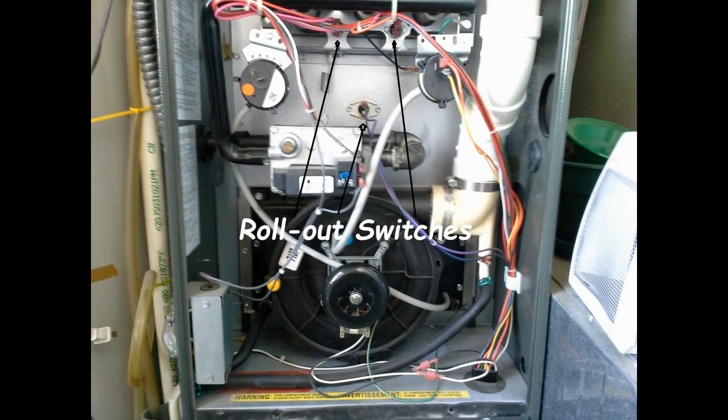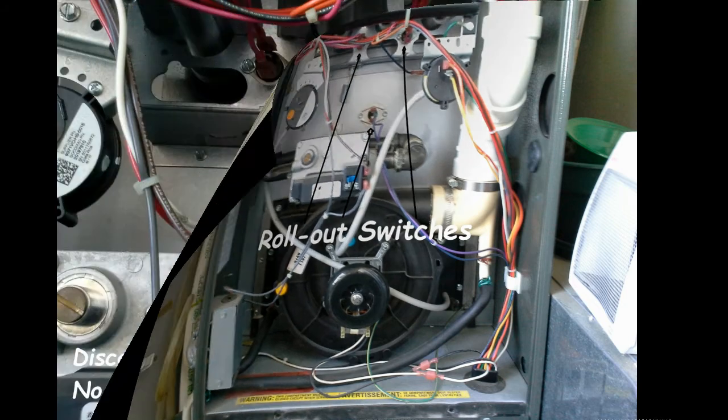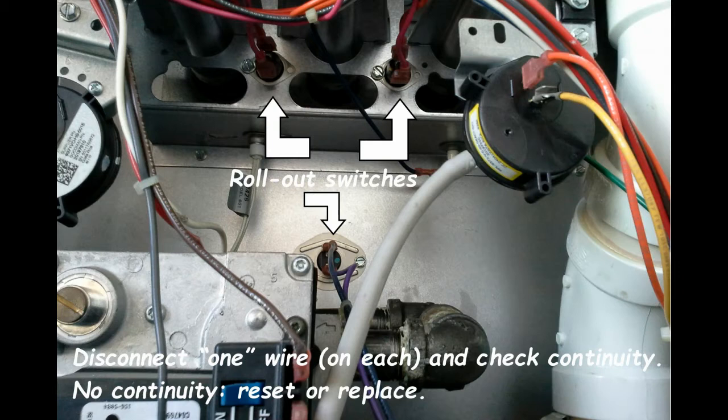Now, six blinks on my LED indicated on the troubleshooting chart that I had an open rollout switch. So now I have to locate my rollout switch, and on my particular furnace, there are three of them. Okay, now get yourself an ohmmeter because you have to check continuity.